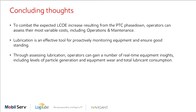Very good. Thanks, Bill. Really appreciate the information on Modulube. It's a great step toward more real-time data. So just some concluding thoughts. As we went through the presentation, on Bruce's side, you saw that many of us, or all of us, do some type of oil analysis, but it's on a longer basis, maybe twice a year, maybe once a year. So the data really isn't fresh and able to be used in a timely manner. So as we look at lubrication as an effective tool, and we combine that with technologies such as Logilube, we can get more real-time data and make more effective decisions, which ultimately, again, reaches the goal of reducing LCOE and maximizing the turbine uptime and productivity, along with profitability for our companies.